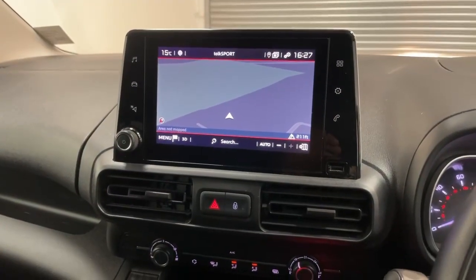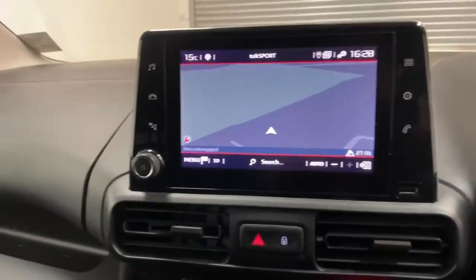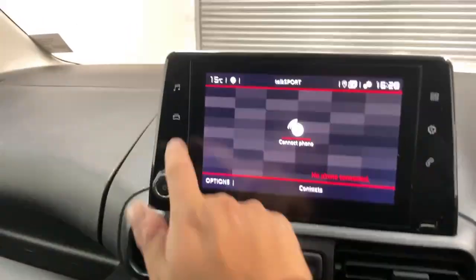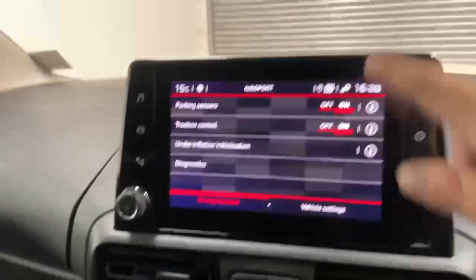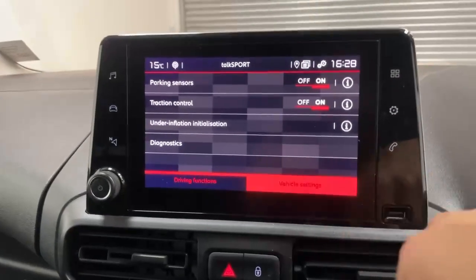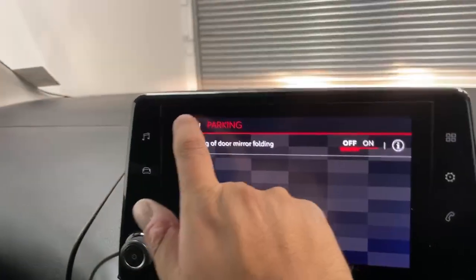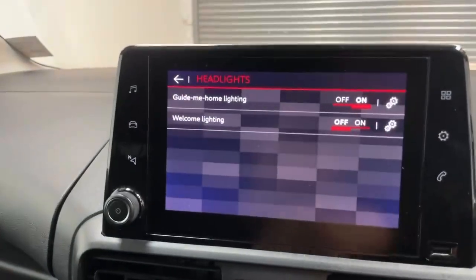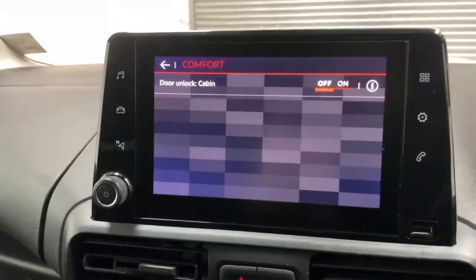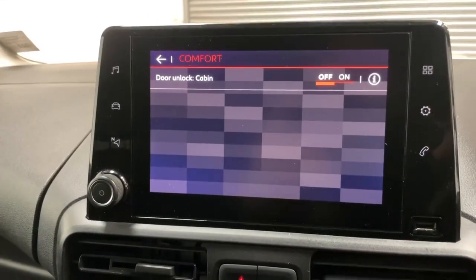For the infotainment, you have a Citroen NAC with an 8-inch widescreen, fitted with navigation powered by TomTom, Android Auto and Apple CarPlay through USB Type-A cable, Bluetooth capability as well, and from here you access multiple features of the vehicle, like a quick diagnostic system, toggles for parking sensor and traction control, option to either auto-fold the mirrors, welcome home lighting and guide me home lighting when you turn off the vehicle, and also if you want to toggle the universal unlock or just single door unlock through the key.